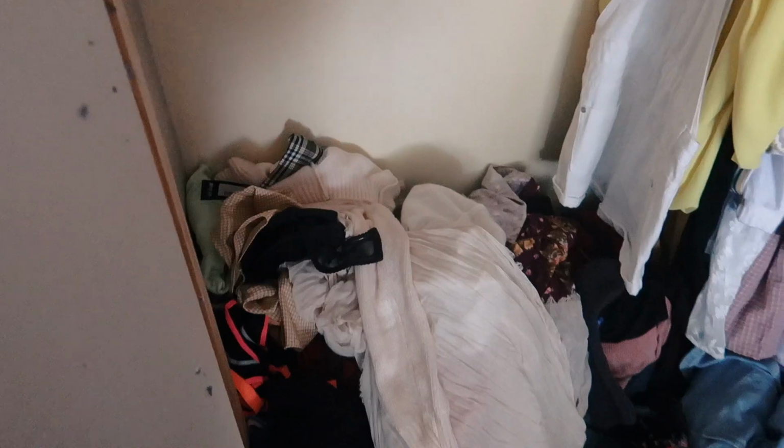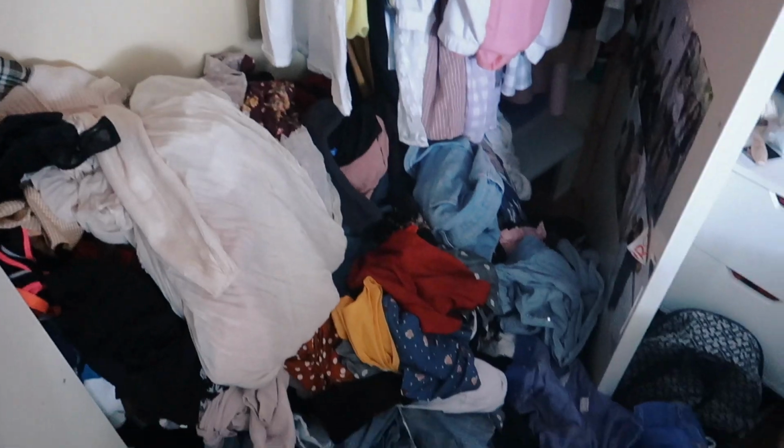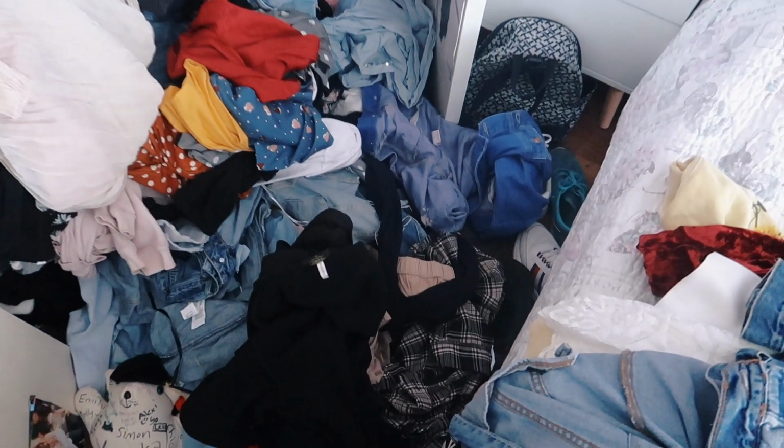Funniest thing just happened. You know this little pile over here? When I was grabbing clothes from the hangers, it literally collapsed all over the floor. And that's what I meant by I can't grab anything from the closet without things falling, because this just happened.